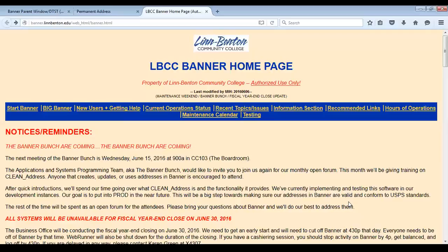Some of the ideas that we have: when self-service starts to change the look and feel, which will probably happen here in the near future, we'd like to do a Banner Bunch on that before the change actually happens. Or if new functionality is coming out or going back to baseline, we'd like to do sessions on those sorts of things.